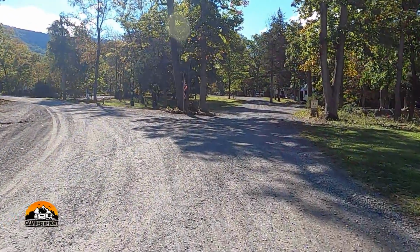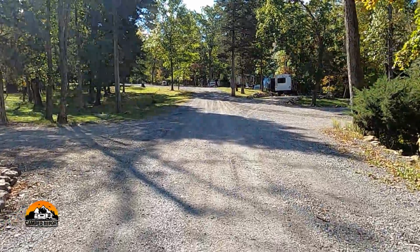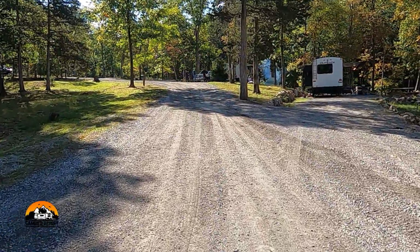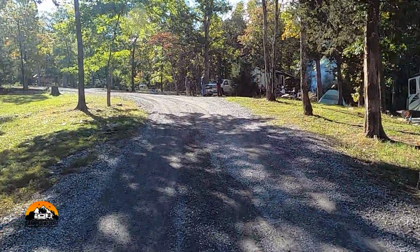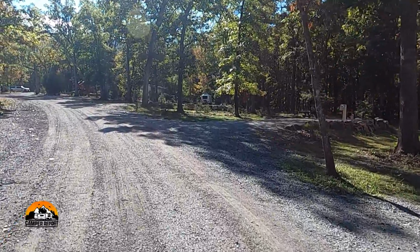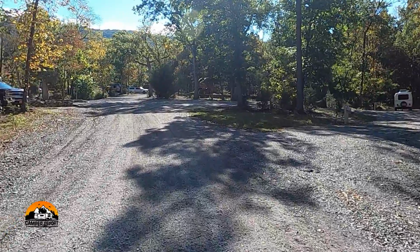The first section we're going to come to, we're going to bear off to the right, is E section, and E section goes all the way up to the top of the campground. So we'll do a drive through here. A lot of these sites are pull through, and there are some back ends along the edge. As you can see, we're going up a pretty steep mountain right here.